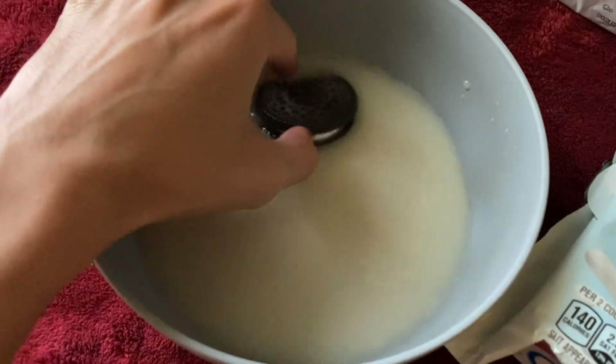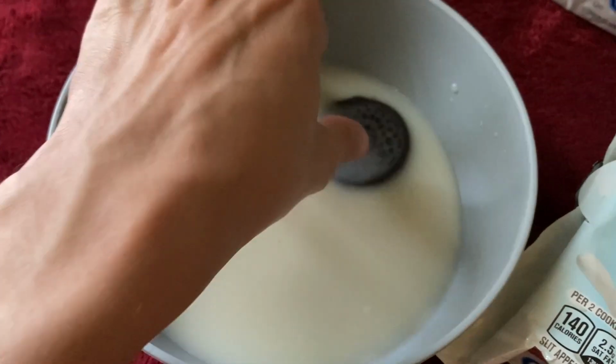Now this. It's tremendous. This is probably the best moment of my life. Okay, let's try the one that's in the milk. Okay. Ooh, it's squishy on the bottom. Oh my gosh. I'm amazed.